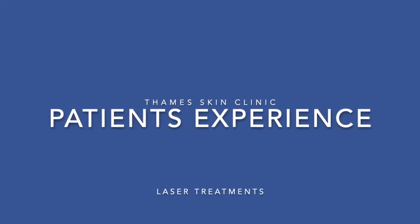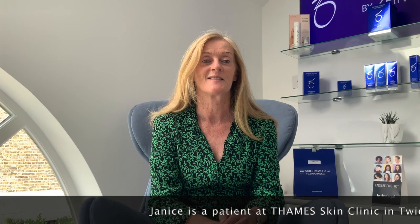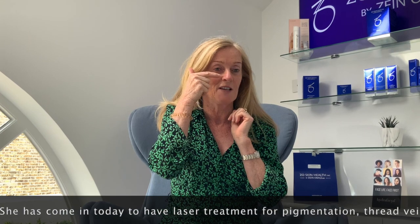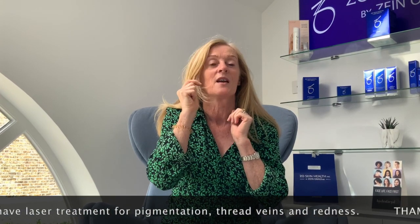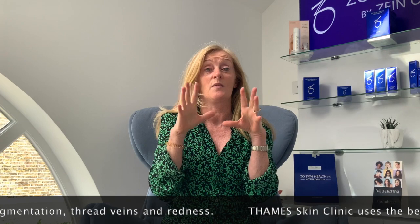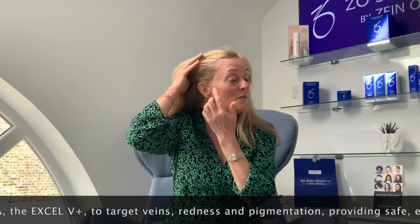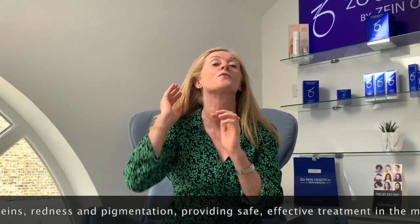Janice is just about to have a laser treatment, and I thought it would be good to ask Janice a couple of questions. So first of all, what are you hoping to achieve with the treatment that you're having today? To remove some of the redness. I've got a very specific red mark here that doesn't cover up with makeup, even concealer. It always shows through. I don't really like to wear makeup. If anything, I just like to wear tinted moisturiser, so some of the other darker marks show through.